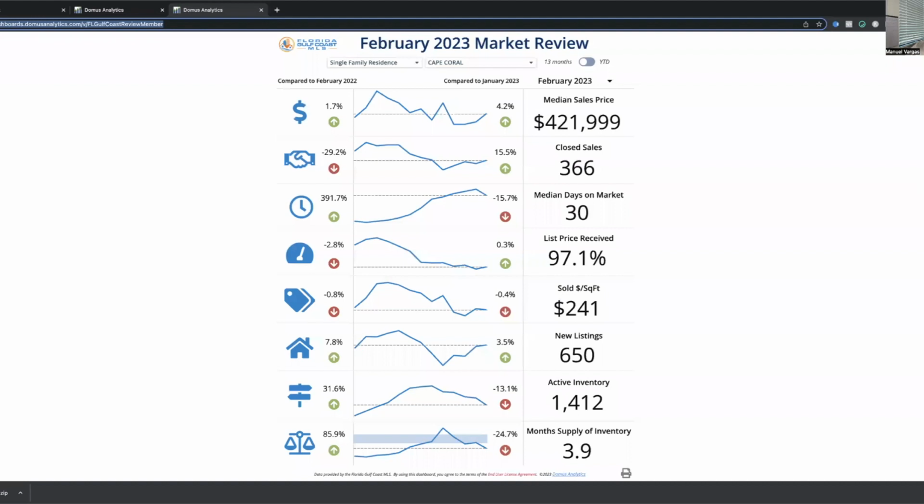Alright guys, let's come over here to the computer. I want to pull up the numbers so you know where we're at, and what the graph is doing, and go from there. I'm going to share my screen really quick so you know where we're at. Let me show you over here.